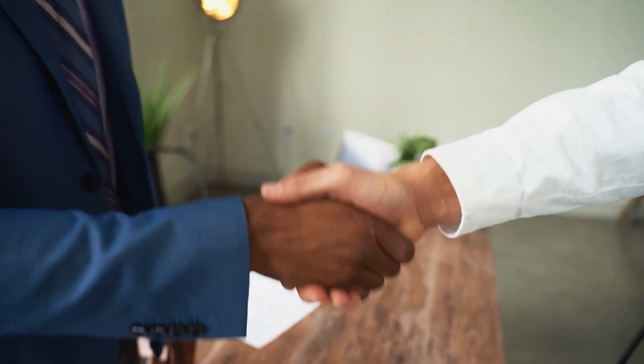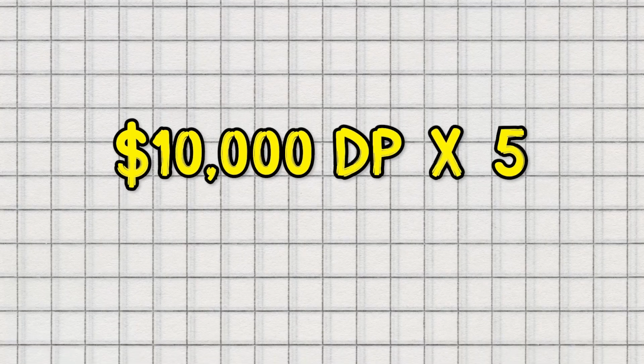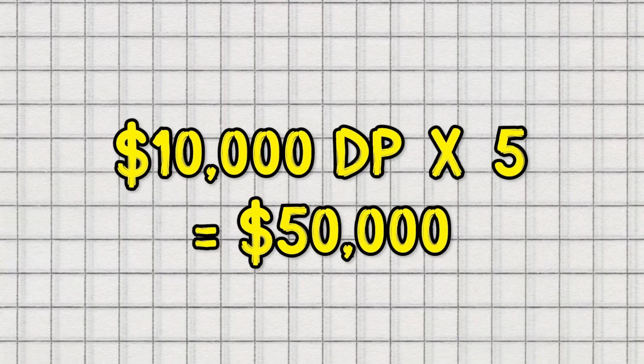So how much money did I spend to create a $200,000 asset? $10,000 in down payment for the down payment of the purchase only. So I put $10,000 into this property. Then I created an equity of 50,000. So 10,000 versus the 50,000, I potentially 5x'd my investment. This is why fix and flip loans are so powerful.